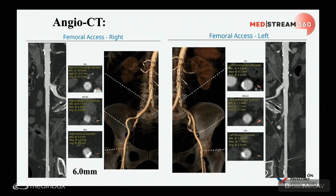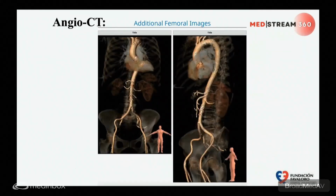This is the vascular access. Both are quite similar, about 6 millimeters in diameter. On the right, we have some calcification on the posterior wall. Hopefully, it's not going to interfere with our puncture and our closure devices. In this case, we are going to use ProGlide, of course. Next. This is the aorta without significant angulation. In the aortic arch, we have some calcification, but it is distal to the left subclavian, so it is not that important. Next.